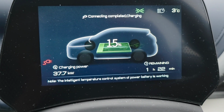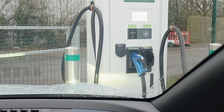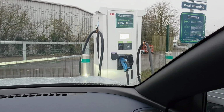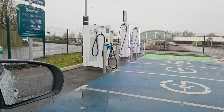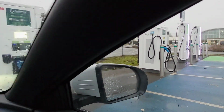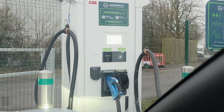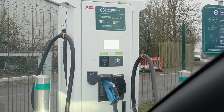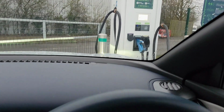But if you look there, you've got 1 hour and 22 minutes remaining, and this charger is a 90 kilowatt charger. This car charges up to 89 kilowatts, so I don't need to take up these other chargers which are all 150s, because I can't receive 150 anyway, so I leave that for other users to use, just for etiquette reasons. And so that's it. And yeah, it's just what we have to deal with, really.